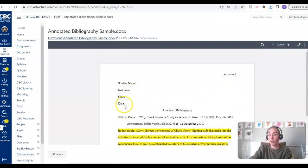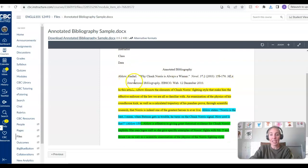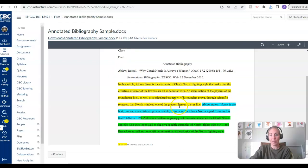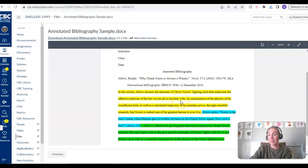You want to have the normal MLA heading, normal MLA everything. The title is annotated bibliography. Then you've got your citation and your paragraph. The paragraph does three things. It's got a summary of the article, it's got how you're going to use the article, and it's got an evaluation of the effectiveness, like why is this a good source, sort of thing. Do that, and you're good to go. Just do this 3 times with 3 sources that you plan on using in Project 3.